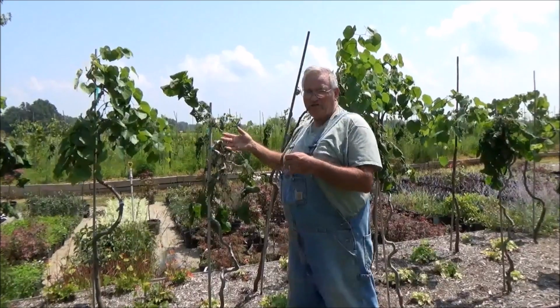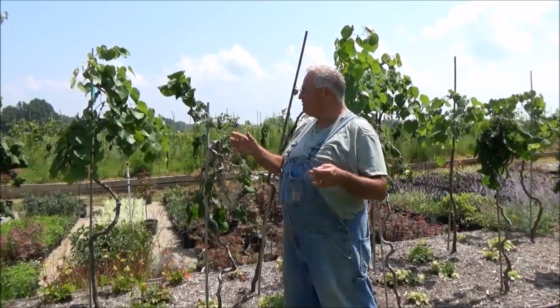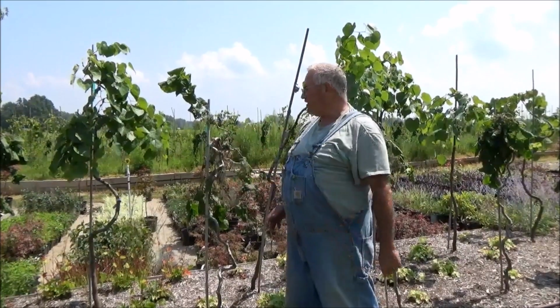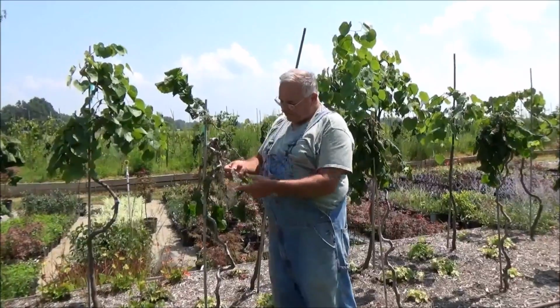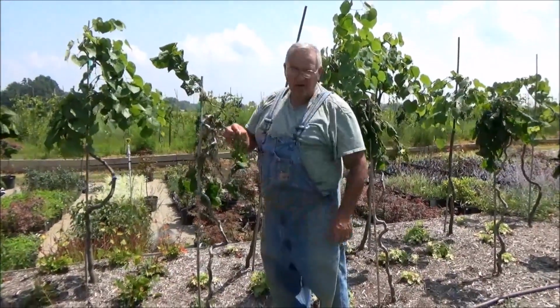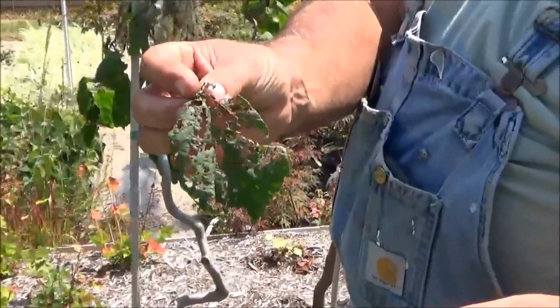Will they come back next year? Maybe, maybe not. There are just so many different variables that change that. So me, I don't lose a lot of sleep over it. I have it here in my hand, this leaf. This is from a Harry Lauder's walking stick as well. It's one of the plants that are just adjacent to these.